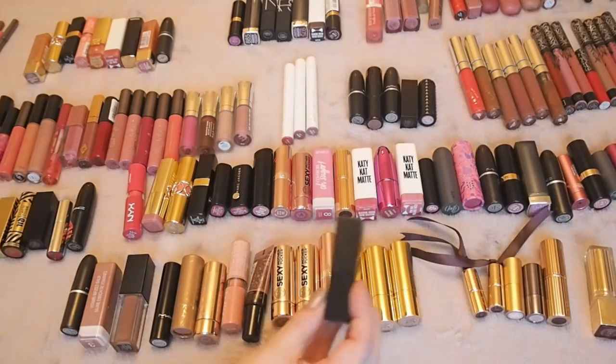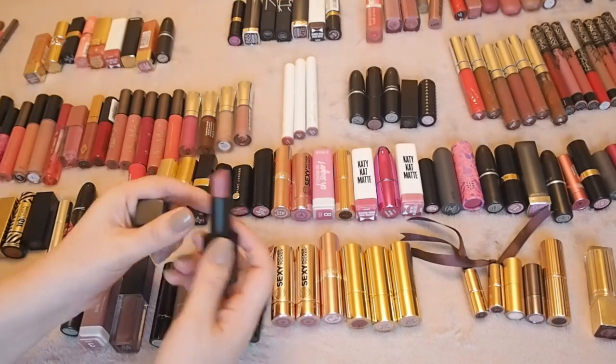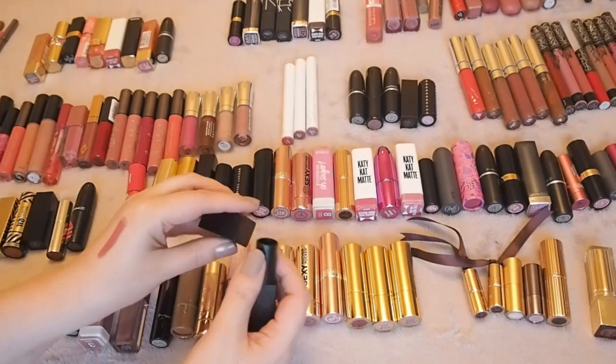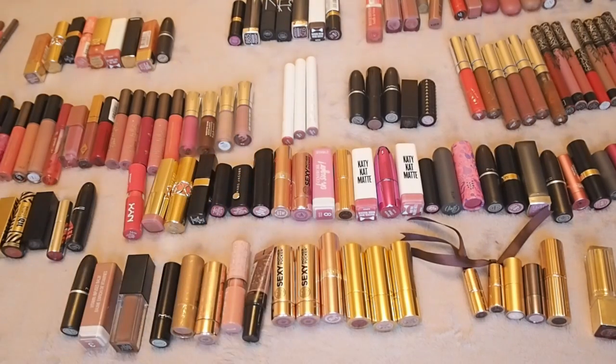And I believe this is mine. This is the same formula, but in Anita. It's literally the same. See what colour they're doing there? But this is really nice. It's a lovely formula. It stays and it's comfortable to wear, so keeping that.